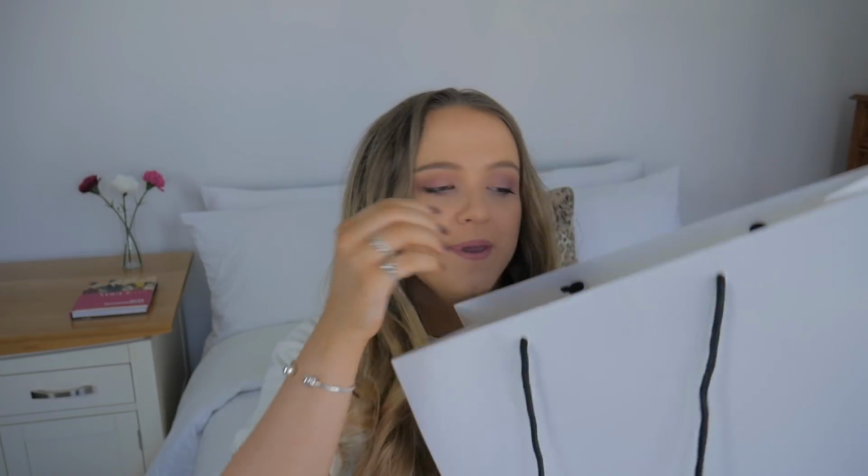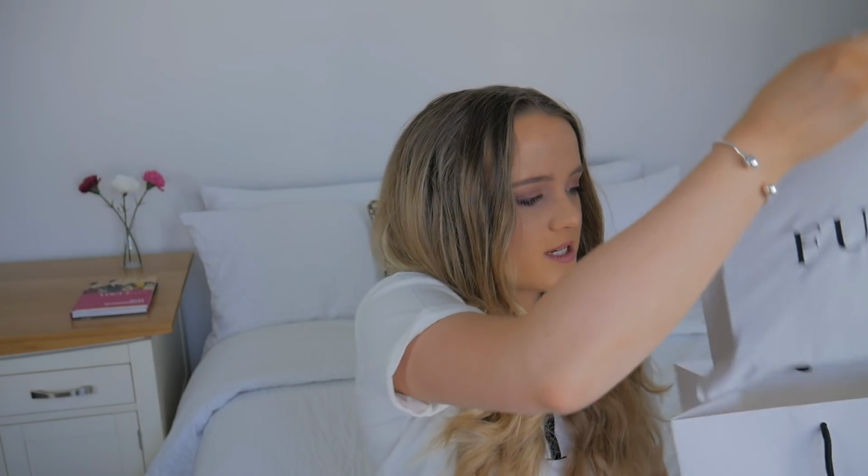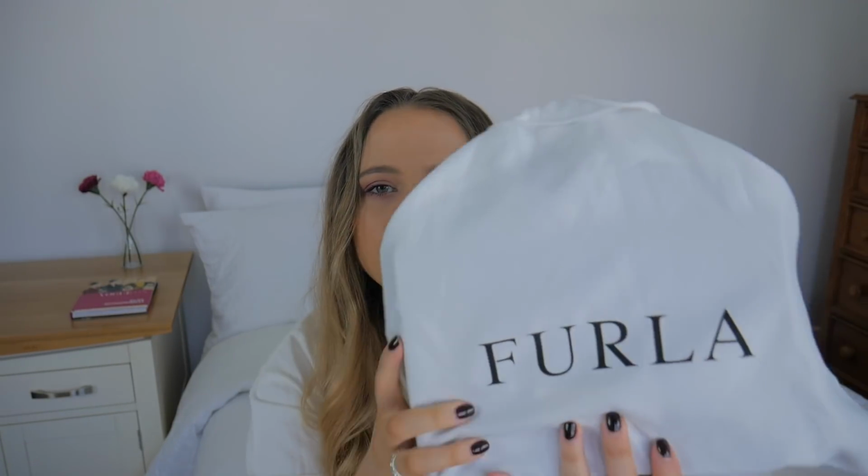So obviously this is the big bag here, and I'll just get it out. It still comes in a little dust bag. Obviously an outlet is still exactly like a store. If you buy an expensive handbag, they don't just give it to you in a tatty carrier bag or anything. It still comes as it would in a store. It has all the packaging, it's usually all tissue wrapped, you get the dust bag, everything is as it should be. So if I just open it up, this is the handbag I got here.